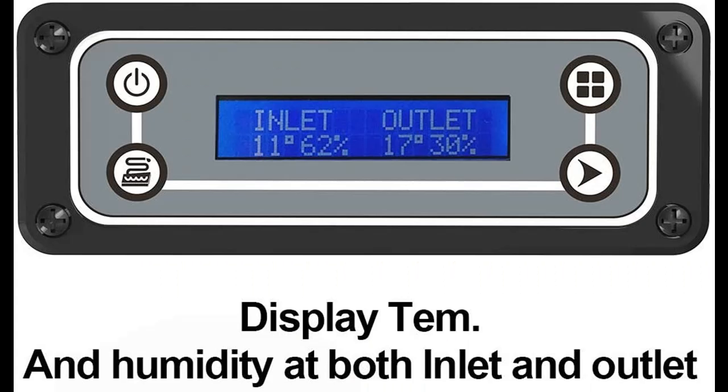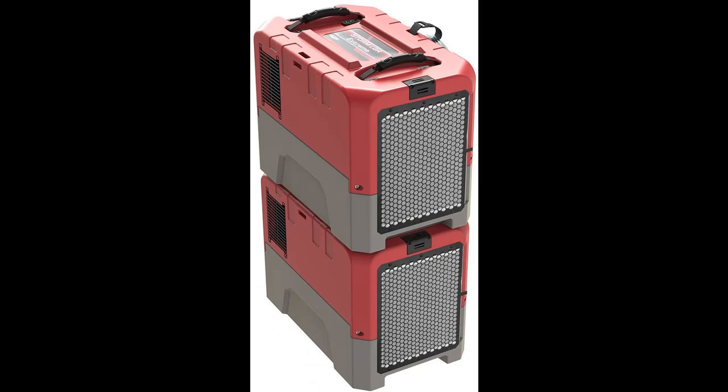Generally, the default factory running time is 12 hours. So it is normal to display a total working time of 1 to 12 hours when using the unit for the first time. Storm LGR Extreme 180 ppd, 28.3 gallons, Commercial Dehumidifier, Crawlspace and Basement Dehumidifying.